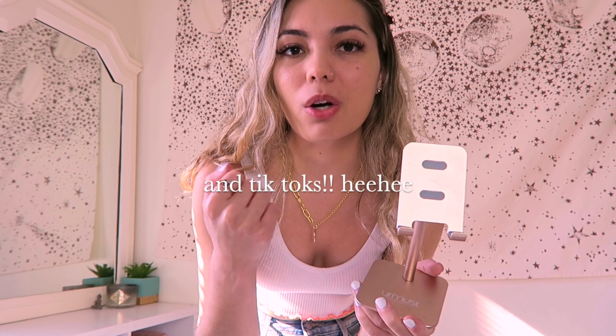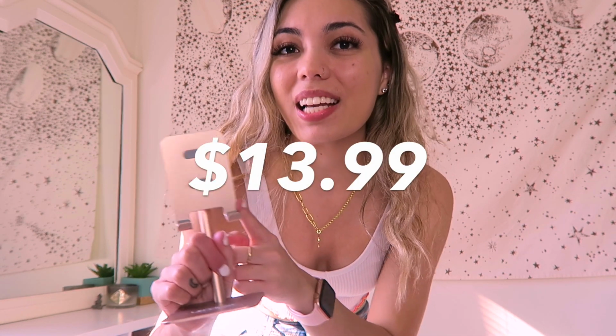I've also been using this for FaceTime calls, as well as taking photos with like a remote or the self timer, so it helps to just prop up your phone. And this baby was only $13.99, so very affordable.